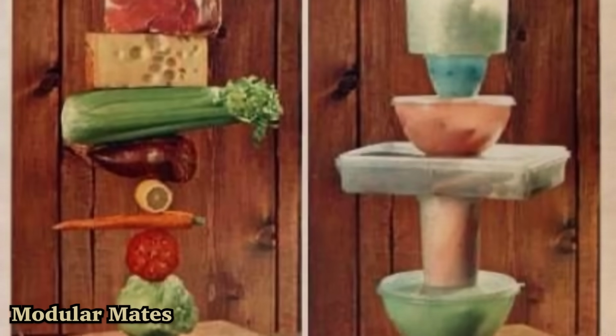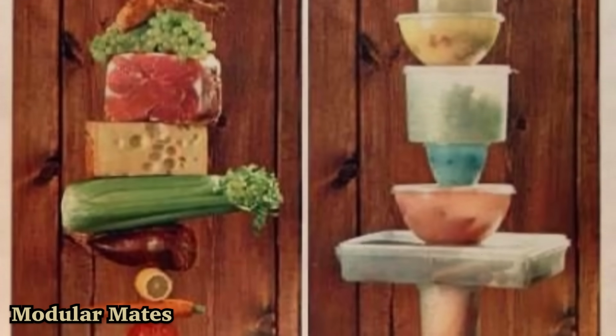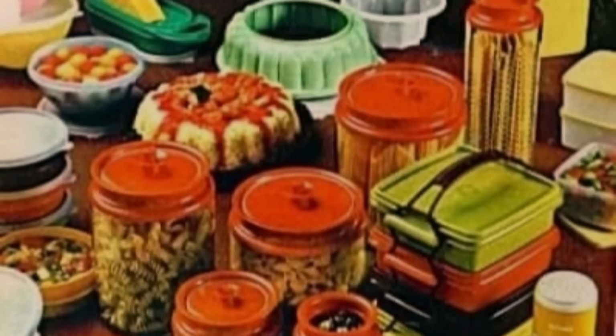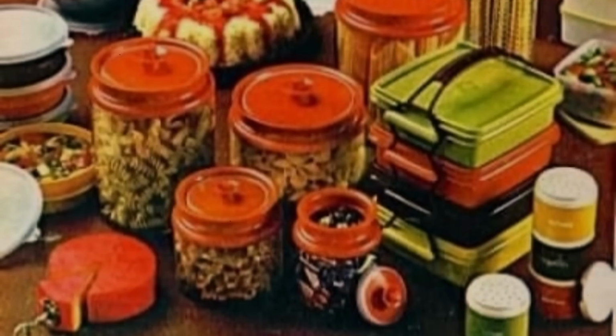Modular Mates. These rectangular, stackable containers were designed to maximize space and minimize chaos. Flour, sugar, cereal. There was a Modular Mate for everything. They were revolutionary for pantry organization, and nothing was left loose.